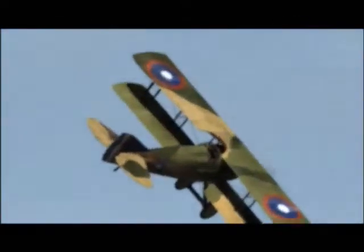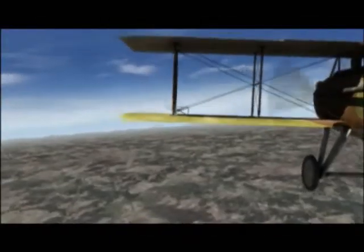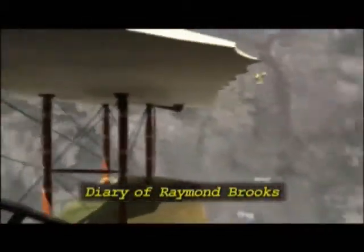Brooks reverses. To survive, he must keep moving. Another Fokker bores in head-on. Brooks speeds by. "I turned immediately on another, feeling that a vigorous offense was the best defense."